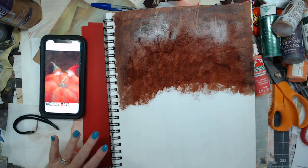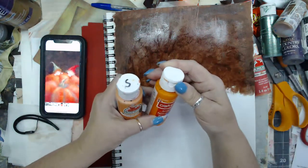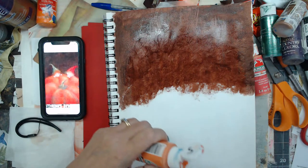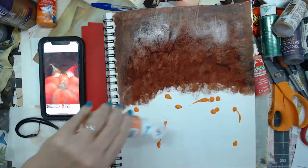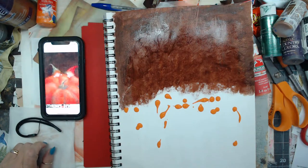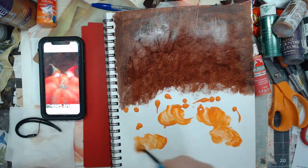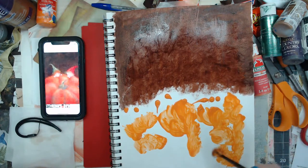Anyway, I like that. So I'm going to clean my brush. And here is spiced carrot and pure pumpkin. We're going to do a little bit of both. Let that dry real good first. No, this is good. So this is going to be my pumpkin down here. I'm kind of going to do it the same way, using a nice, good brush. I'm going to just do some swirls with this color, and I will drip some more of the other orange and blend them. So this is all going to be orange down here.